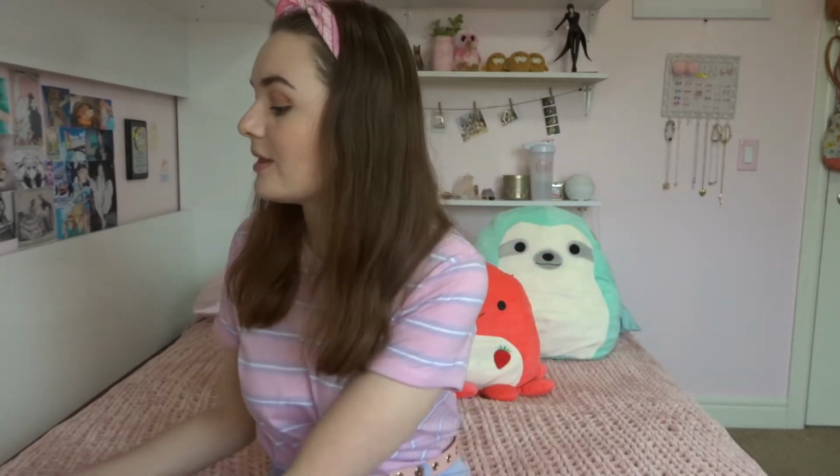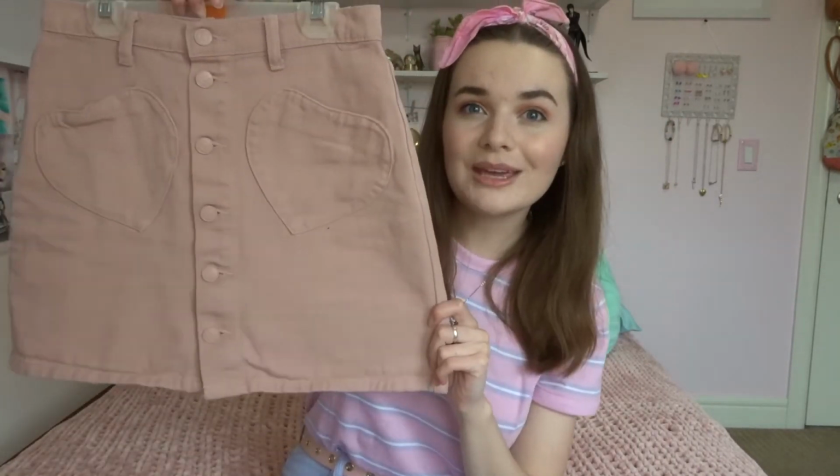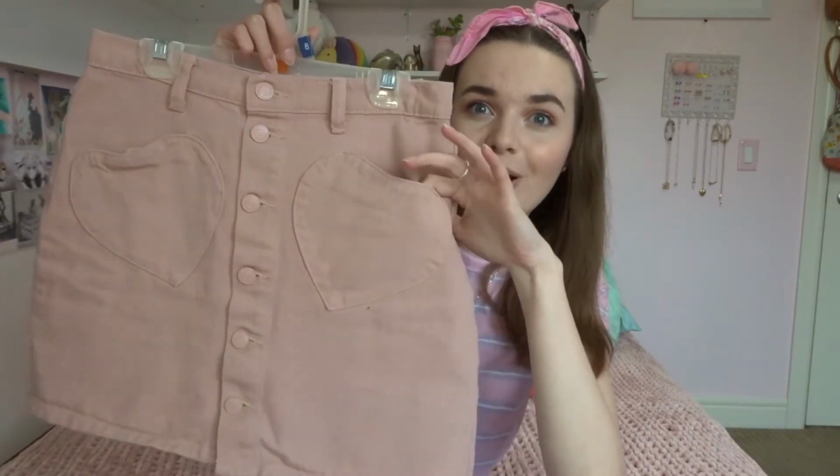I ordered two things from the ShopCider website. I ordered this very cool pink denim skirt with the heart pockets, and I also ordered these very cool, very awesome purple corduroy pants. Obviously, as you can see, I did receive them in the mail. I ordered it around the end of January, I think, and received it about 3 weeks or a month or so later. The reason why I waited so long to do this video was because I really wanted to put this through some hard wear first to let you see how it's aged.